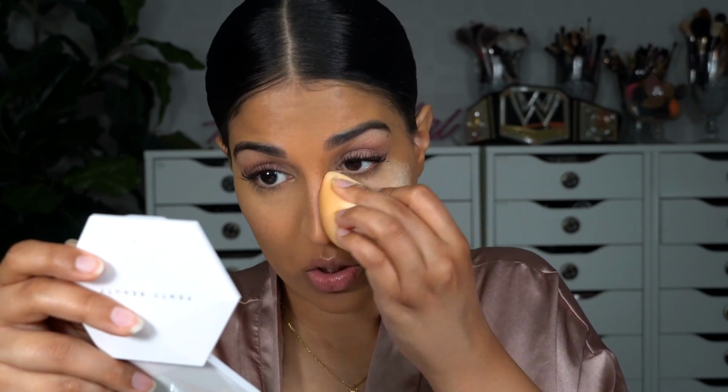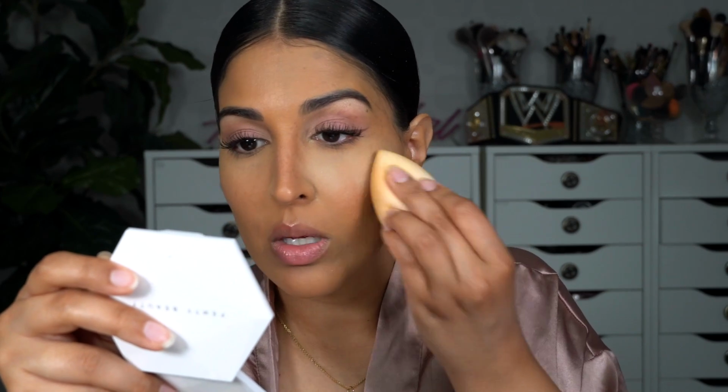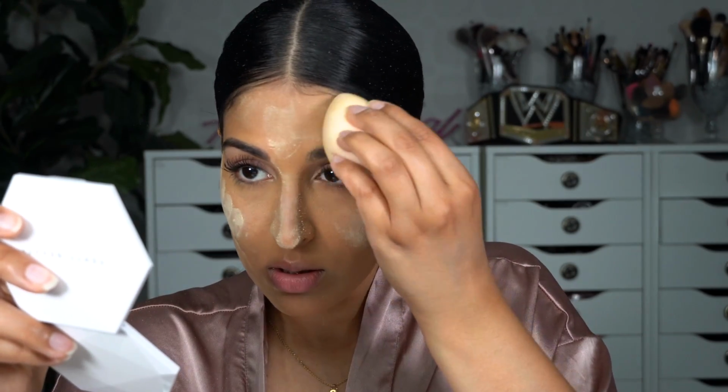This is a brilliantly buildable, ultra weightless luxe setting powder that imparts radiant perfection in 5 shades, formulated to match any skin tone. So it's ultra weightless, buildable, delivers major soft focus effects, and makes the skin look naturally refined with a divine finish. Blurs the look of imperfections for long-lasting makeup that stays flawlessly in place. All right, let's try this.